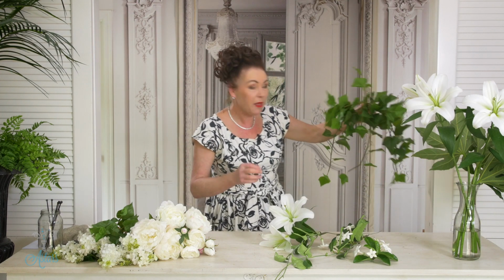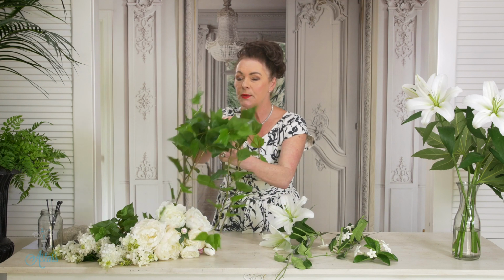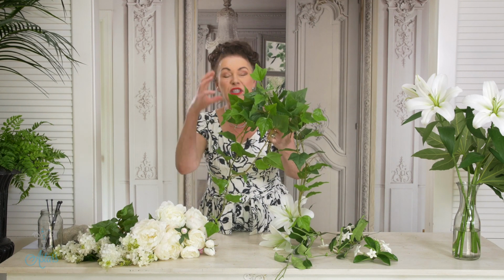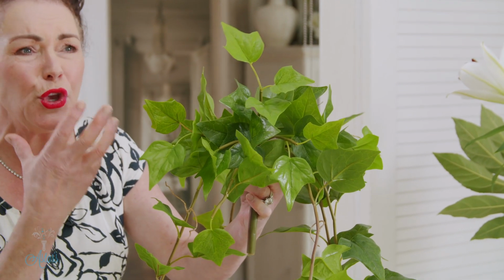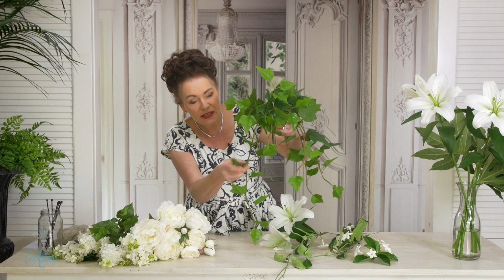To create the base in which to create our trailing bouquet, I really love this ivy. When I was creating this, I wanted something that was spring green, almost like the beginning of the new growth in spring. I love the colour, it's crisp and it's a beautiful green, and it gives lift to anything that you're going to be working with. Also, it's a nice base, and I really love how it just all trails down.